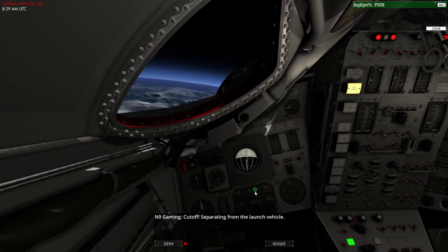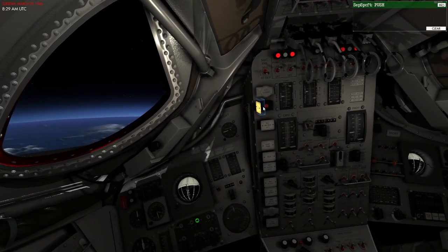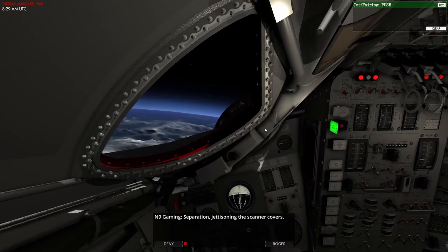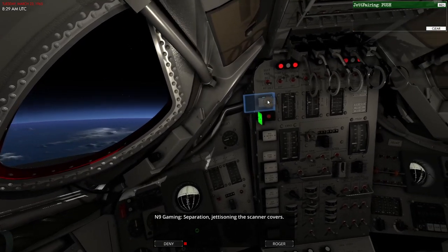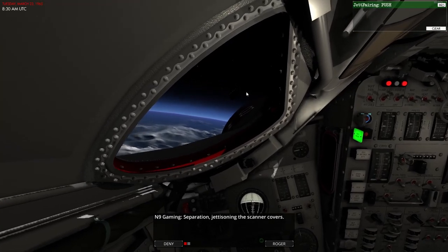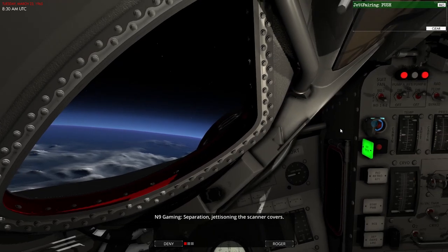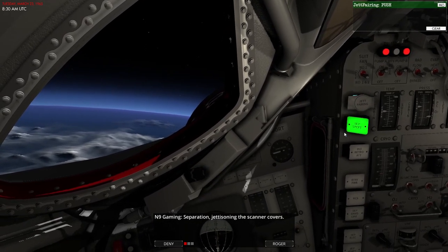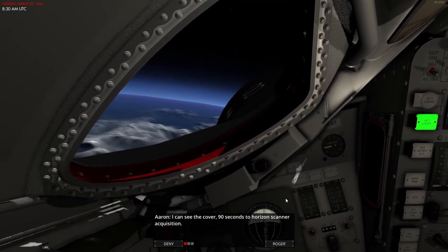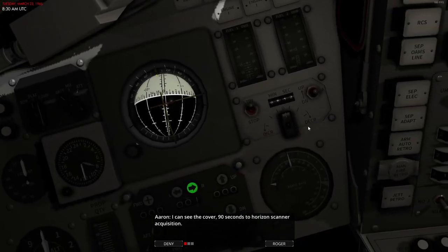Roger. All right, separating the capsule. All right, we are separated from the Titan. And now separating the fairing. There they are, they went away. Now our covers are no longer covering up our horizon scanners. I can see the cover. 90 seconds to horizon scanner acquisition. 90 seconds, all right.